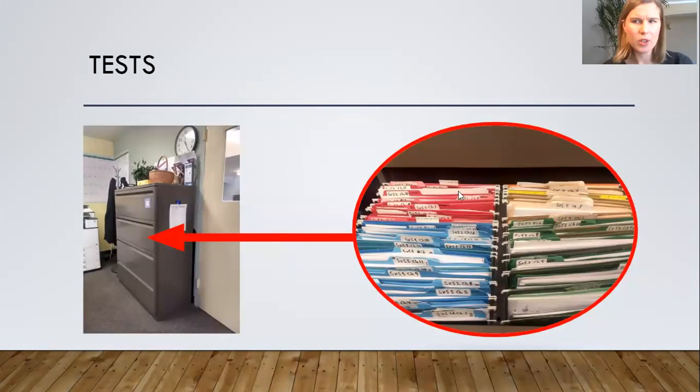I should say too, there's an answer key for all of the tests as well. So yeah, just ask education staff if you need any help finding that.